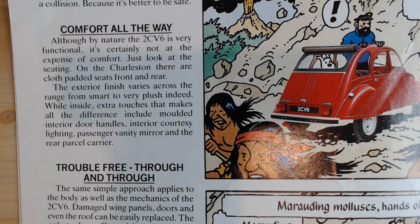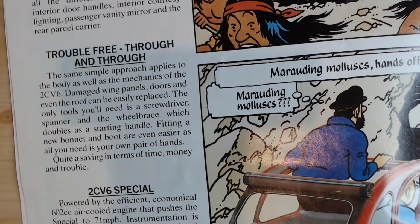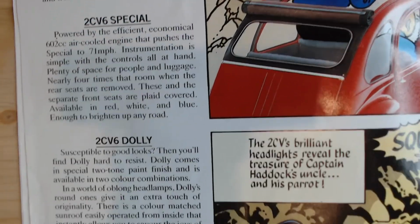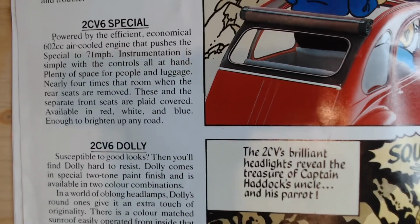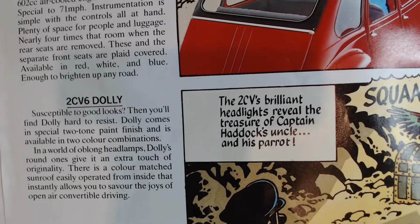It mentions the Charleston on here, but never really talks about it or mentions it other than this particular passage, very strangely. Trouble free, you can remove the panels very easily. And then it talks about the two models. Again, like I say, it doesn't mention the Charleston. It's kind of been replaced by the Dolly here, it looks. The 2CV Special, the same as before, the base model. And the Dolly now is here.